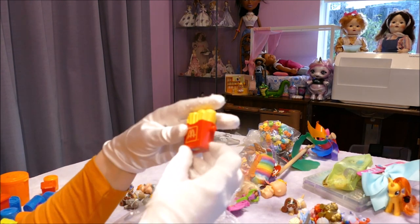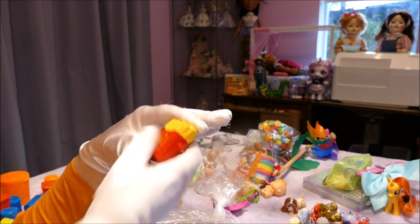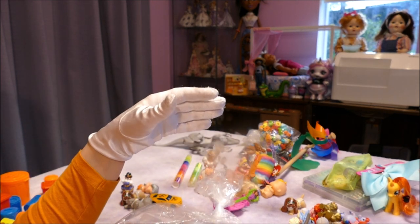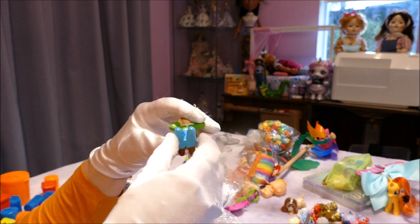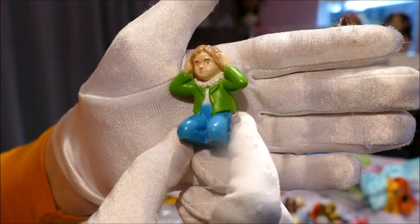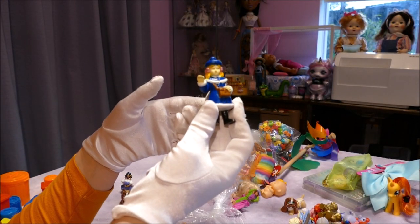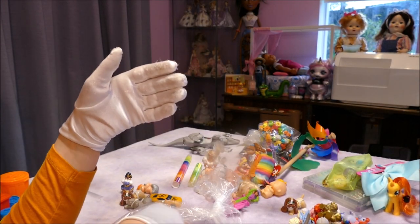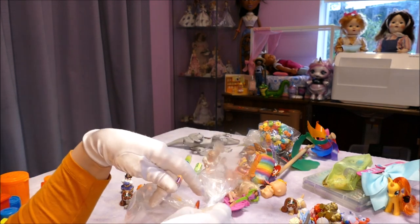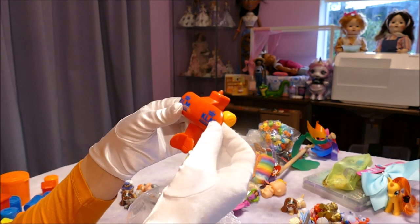Okay, we have a McDonald's fries wind up. Doesn't work. So many wind-up toys just do not work half the time. Oh, and another scary looking one. So maybe it was Jack and Jill, the other one? I don't know. It's another scary looking character. Those are solid plastic, so good quality plastic, but I do not like the look of their faces. We have a KLM, whatever on earth that is.